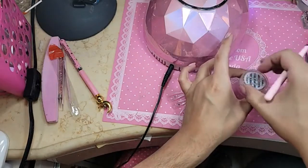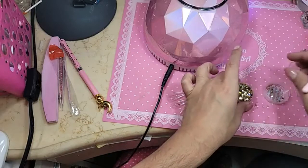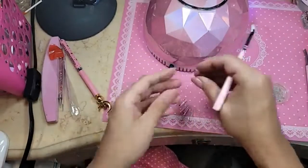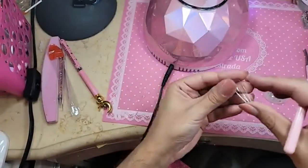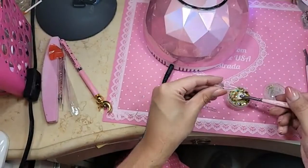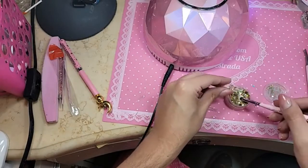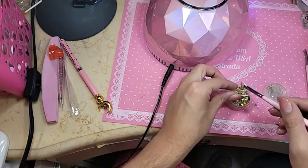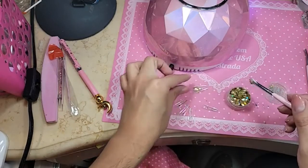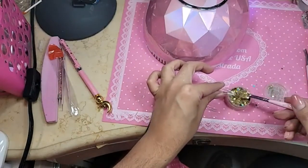Now, ladies, calm down. Oh, we're at over 100, we're so close to 150. So close. And sprinkle the glitter on the inside, so we can do our encapsulation.